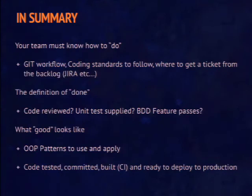So in summary, linking back to my clarity of purpose, your team must know how to do things. So I went over the Git workflow, coding standards, what tools to use. They must know the definition of done. So that means, does that mean your code has been reviewed? It's got correct documentation? It's got a unit test applied with it? It has a BEHAT test applied with it? You need to define these things. And then finally, what good looks like.